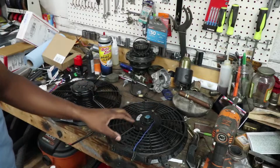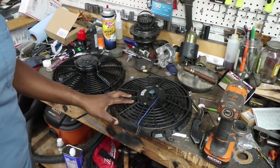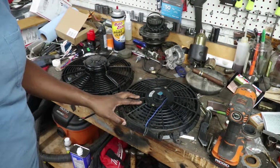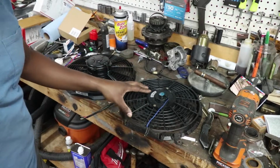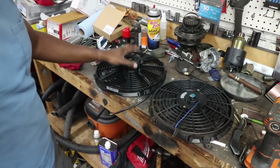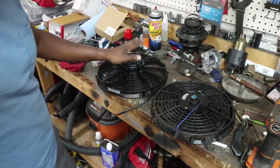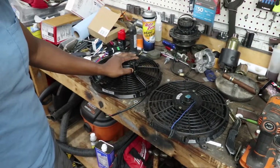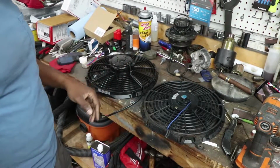Right here, stamped on the eBay fan, it says 12 volts, 80 watts. So that's about 6 point something, let's just say 7 amps. Versus this guy, where they recommend a 40 amp fuse to keep that guy happy. So yeah, that's a pretty substantial difference.